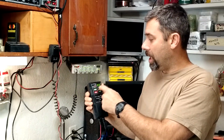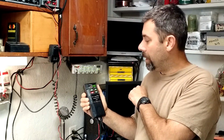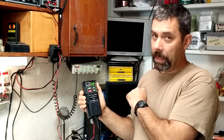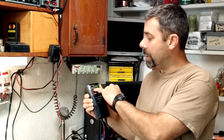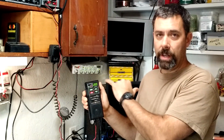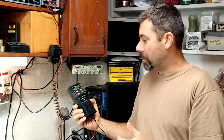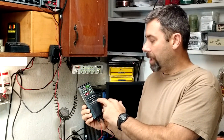Anyway, this one also has a channel up-down button. We'll move it up to channel 19 or 20 here. And then this one has some pretty neat features that I haven't seen in too many of these. It actually has a transmit bar graph, transmit and receive signal ratio. That's not something you find too often on these emergency radios, but it's a cool function on this one. Then you've got your squelch and your volume.